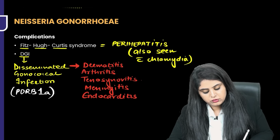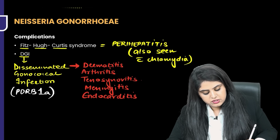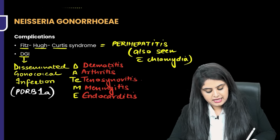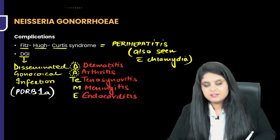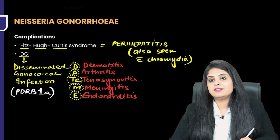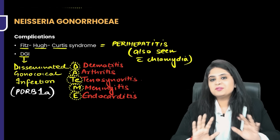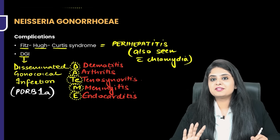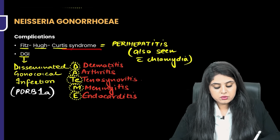Some people also learn it as a mnemonic, which I'm going to put up in front of you, and that mnemonic is DATE ME. That tells me dermatitis, arthritis, tenosynovitis, meningitis, and endocarditis. But honestly, you don't need this mnemonic, because disseminated means head to toe everything is going to get affected. And what is Fitz-Hugh-Curtis syndrome?